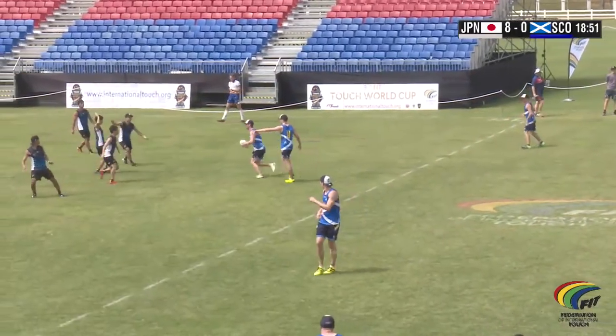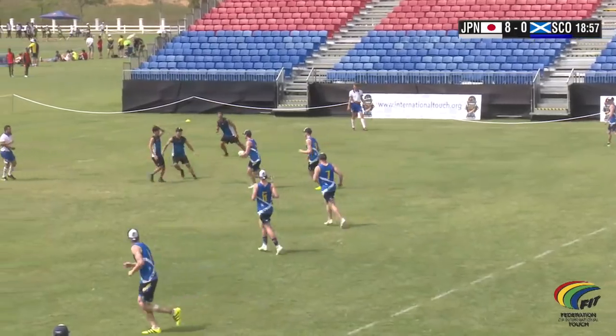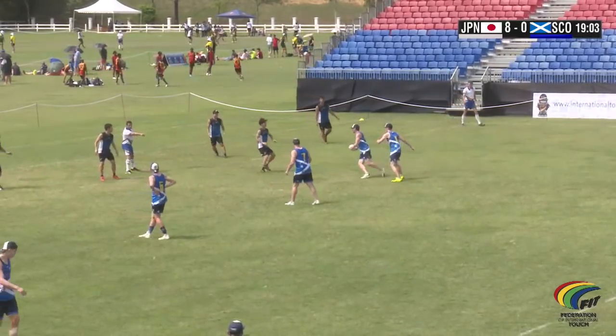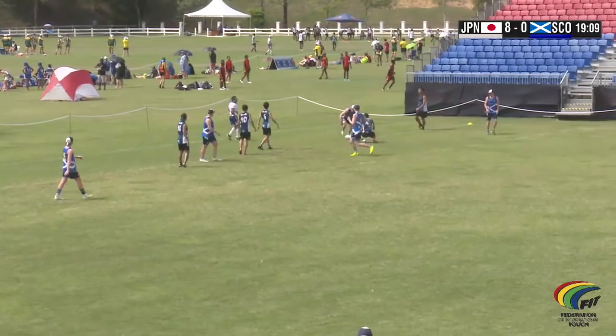Mm-hmm. So the ball's in the hands of Walkinshaw. Walkinshaw with it again from the half. He's got Smith there with him. Smith will be at half. And he comes out, he slows it down, he gives it back to Walkinshaw. He wasn't happy with what he sees. This time he'll take off, he'll come back to the lead. Dummies left, he goes right. And Walkinshaw, I think, has scored.